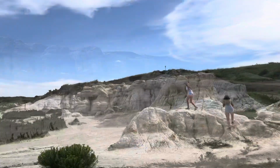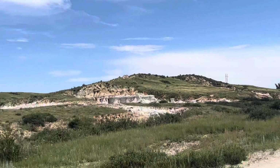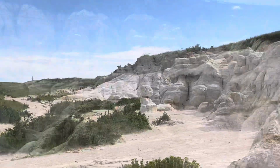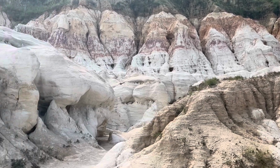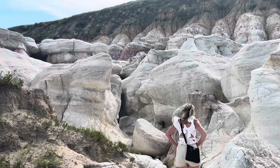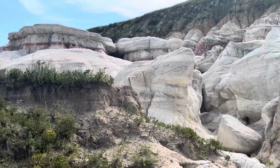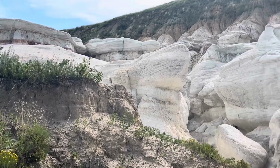Anyway, what is this place? Well, to me, it's beauty at its very finest. It's rock formations that have been around for millions of years. And there are two ways of looking at this. As you can see there, I felt like I was in Star Wars at a Jedi temple. That's what it felt like to me. One way of looking at it: Star Wars.